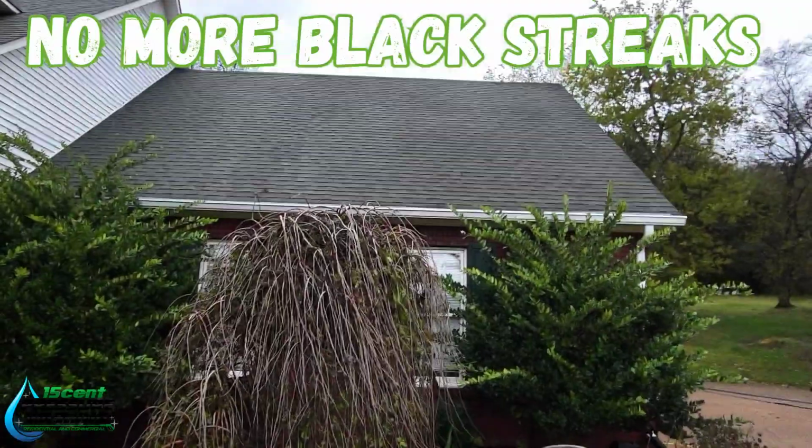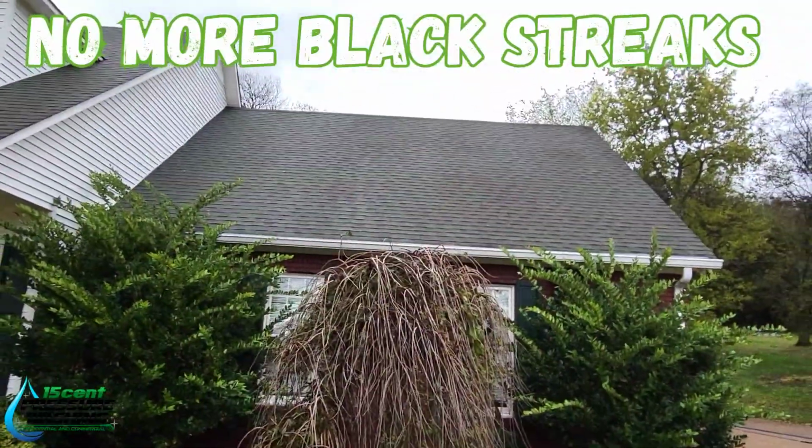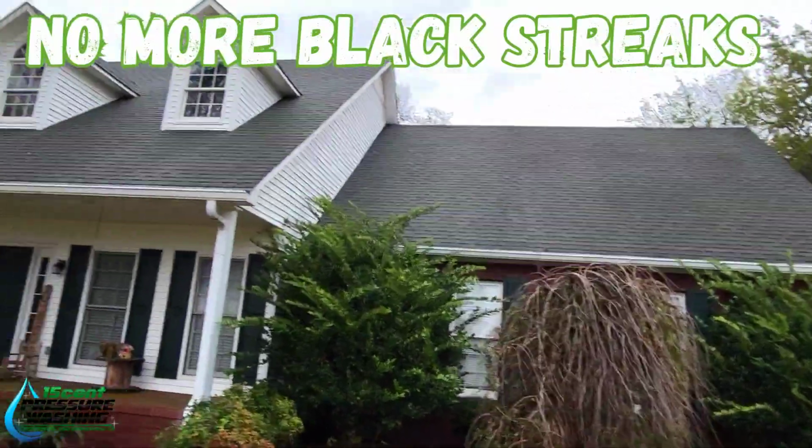All right, are you guys ready for the roof? I can't get over it. I swear it looks like somebody put a brand new roof on here, man. Almost. It still has a little bit of cleaning to do when it rains, you know, to wash the dirt away. All right, let's check her out. Look at that, man. Y'all remember this thing was black. It was black.